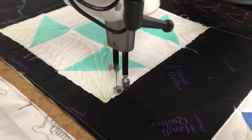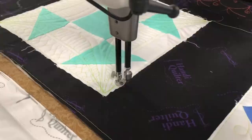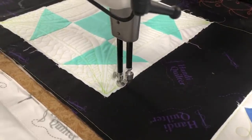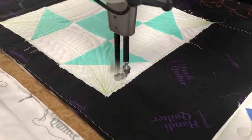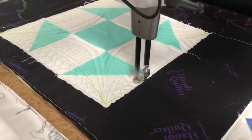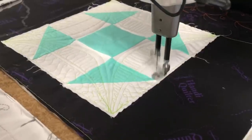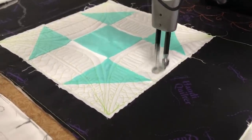Okay. Seriously, going sideways on this, I have to stop and think about it. No, I totally get that. Okay, there we go. I can't do math. I have to think about how to do wishbone sideways.